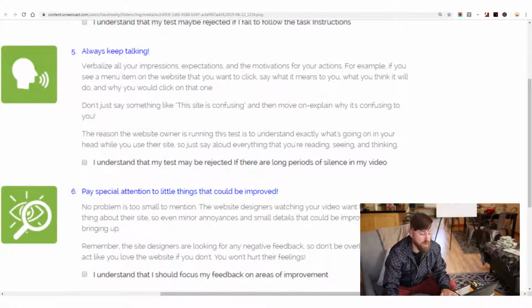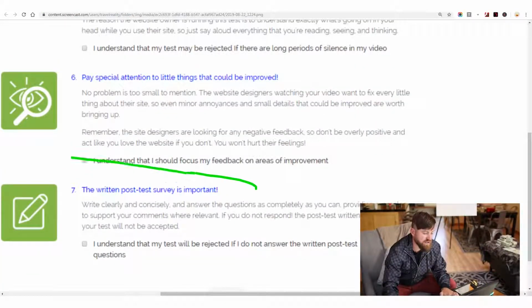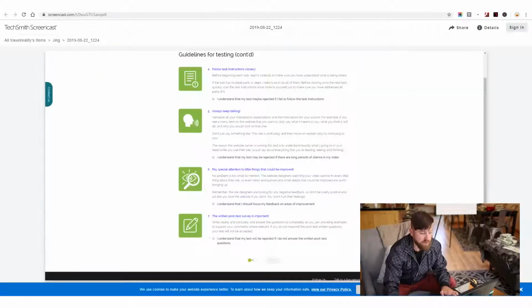That was the main thing. They said always keep talking. Pay attention to little things that can be improved. There's going to be a survey after you use the site for a couple minutes.